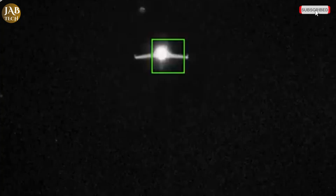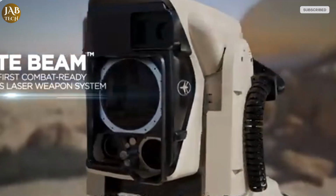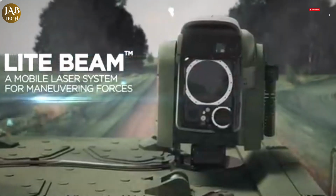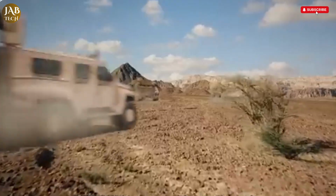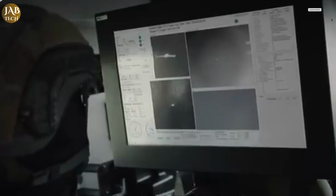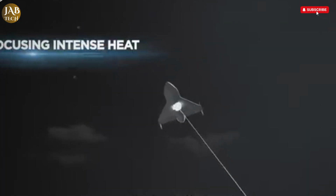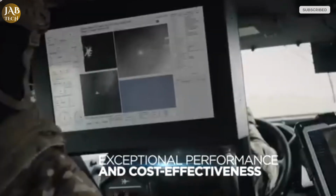Unlike traditional kinetic munitions, the light beam relies on the power of light itself, allowing it to silently and efficiently eliminate threats from a distance without the need for explosive payloads or physical projectiles. One of its most significant advantages is its high level of mobility. The system can be quickly deployed across dynamic combat environments, making it an ideal solution for fast-moving military units that require immediate defensive capabilities. Its ability to rapidly engage and neutralize multiple targets in succession offers a substantial tactical benefit, especially in environments where conventional weapons might struggle to keep pace with evolving threats.